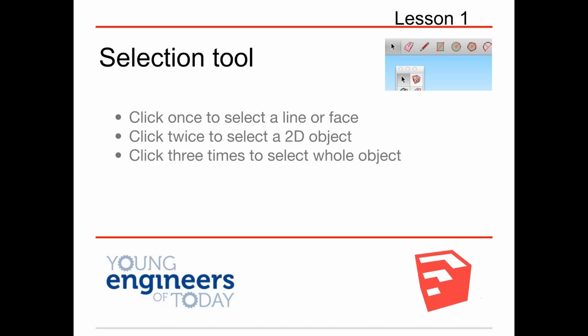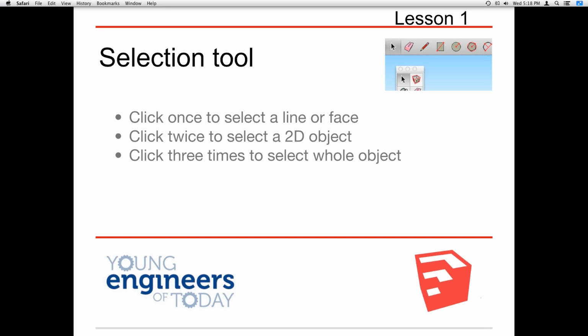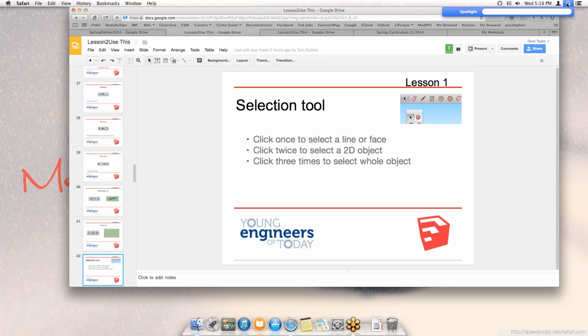But how do you get to SketchUp? I don't even know how to do that. Are you on a PC or a Mac? A Mac. He should have downloaded it last class, and it should be in your Applications folder. It has the compass logo. Or if you go up to Spotlight, you can type it there as well. If you look at my screen, I've pulled up Spotlight for you. It's the magnifying glass in the top right corner next to the time.